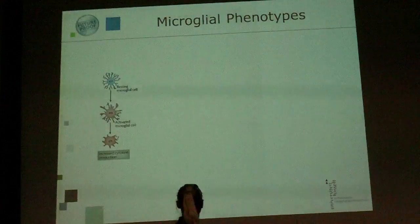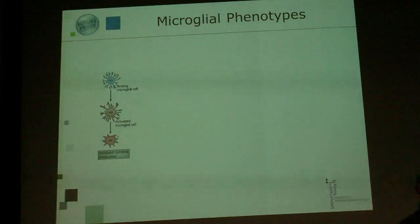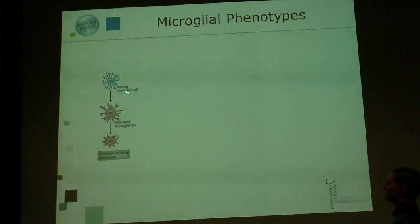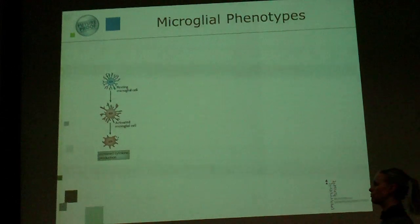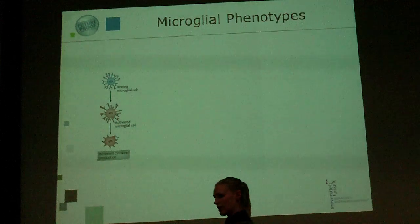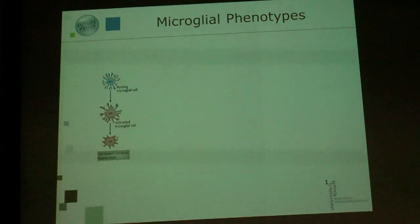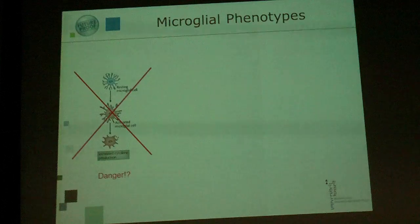If you look further at the classical model of microglia activation, as I told you, they are present in the central nervous system in this resting, surveilling state, so highly branched. Then when there is an activating stimulus, the microglial cells will be activated, so they will retract their processes, their protrusions. They will become more rounded, so they will achieve a more amoeboid morphology. And then they will start producing cytokines, and this will eventually lead to damage. So this was just the classical model of microglia activation.